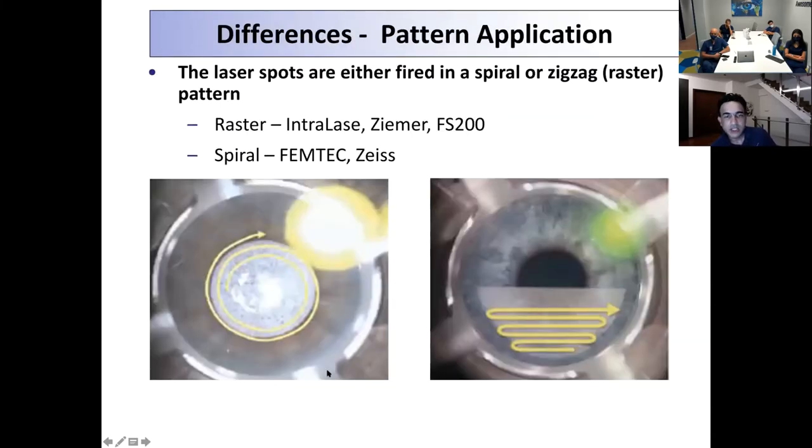So the laser spots are also laid down differently between the different lasers. On the right-hand side, you'll see the Intralase, the Zyoptix, and obviously if you're used to the Alcon system, it's the FS200. This is laid down in a raster pattern, so basically going from side to side. If you use the Femtec or the Ziemer system, you basically lay down an Archimedes spiral.